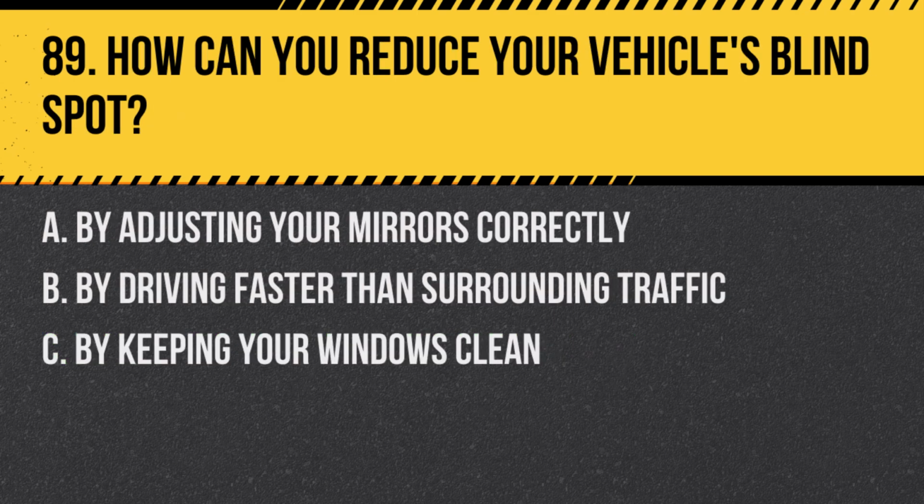Question 89. How can you reduce your vehicle's blind spot? A. By adjusting your mirrors correctly. B. By driving faster than surrounding traffic. C. By keeping your windows clean. Answer. A. By adjusting your mirrors correctly. Proper mirror adjustment can significantly reduce blind spots.